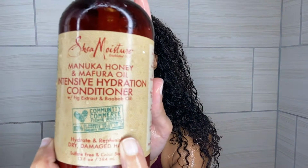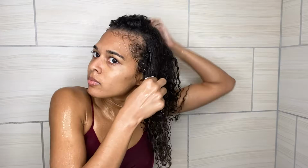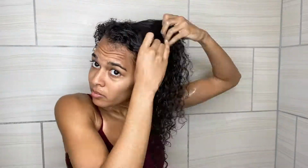And once I go in to rinse, the shampoo will wash down the rest of the strands. Now it's time to add back some moisture, so I'm going to go in with the Manuka Honey and Mafura Oil Intensive Hydration Conditioner. I apply 3 pumps to my palm and I'm grabbing a small section and I'm going to smooth it down my hair. And once I reach the end, I kind of do a praying hands method to apply it and make sure that it reaches every strand in the section. And then I just go through and continue the process until my entire head is covered in conditioner.